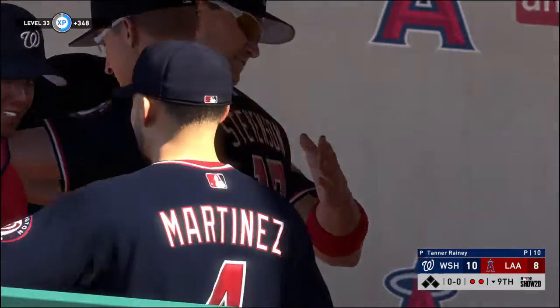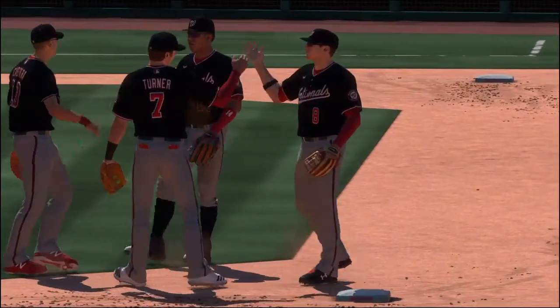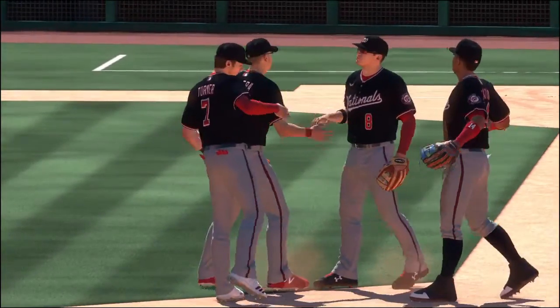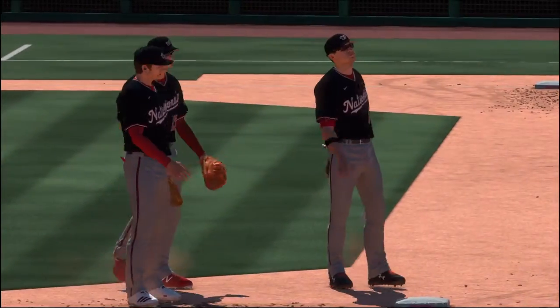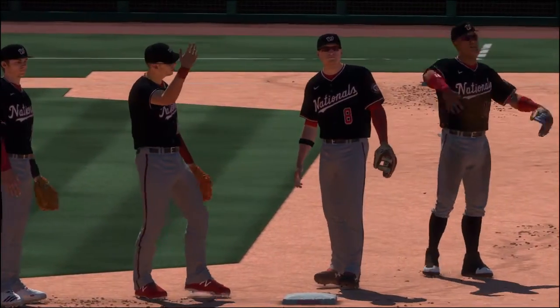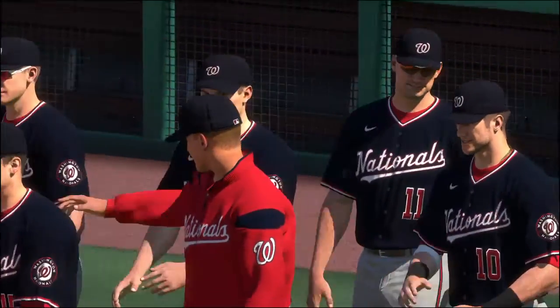Anytime you can win a game, let alone on the road, you have to feel really good about yourself. It's not easy going into that other team's ballpark and coming out with a win, but they did just that. This one wraps up as a 10-8 final. The Nationals blasted 5 home runs en route to victory. Max Scherzer gets the W on the mound. Ryan Buchter worked only 3 innings in the losing effort.